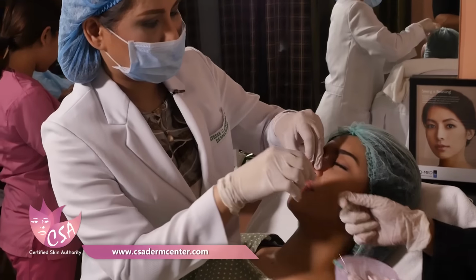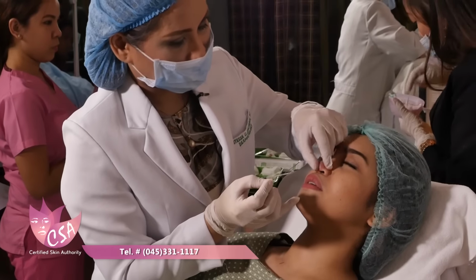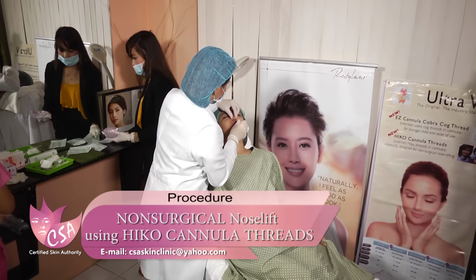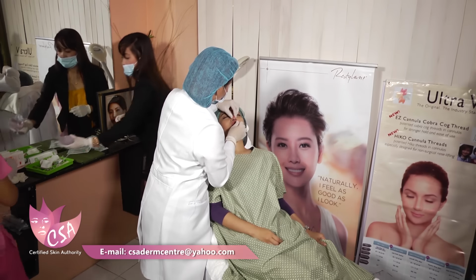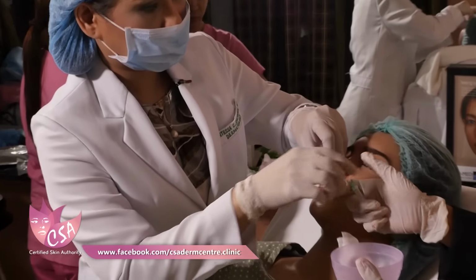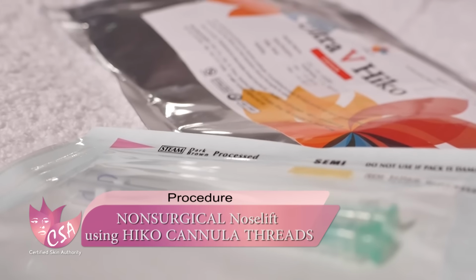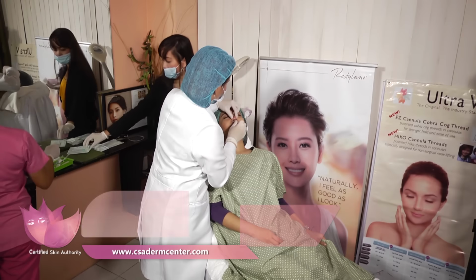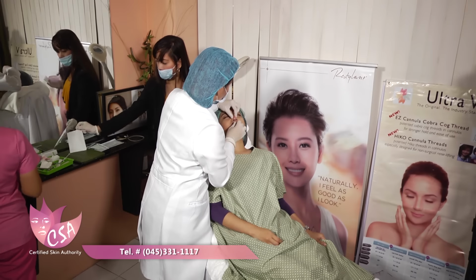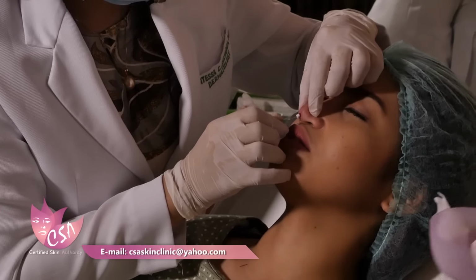More threads, please. That's how many threads already? High nose na talaga. HIKO means high nose. So high nose na talaga siya. So this will be absorbed by the thread.